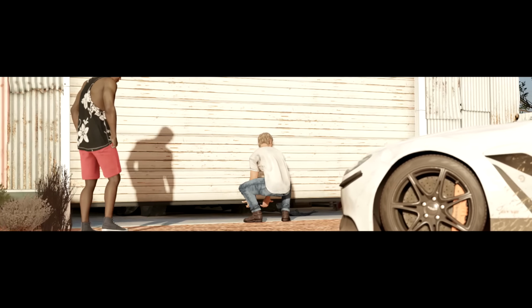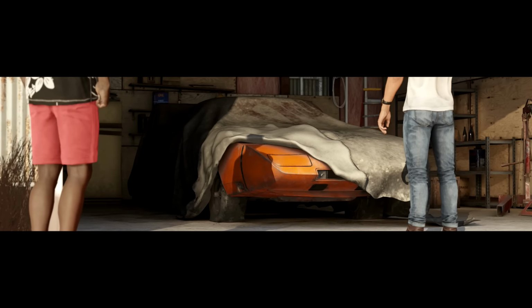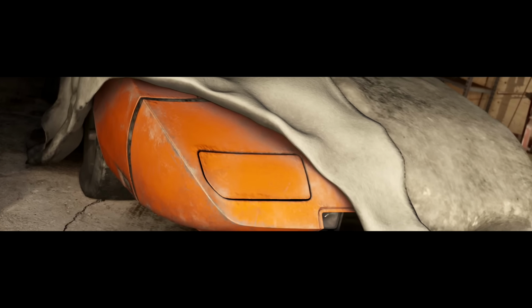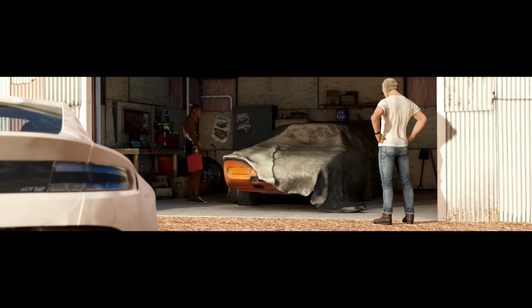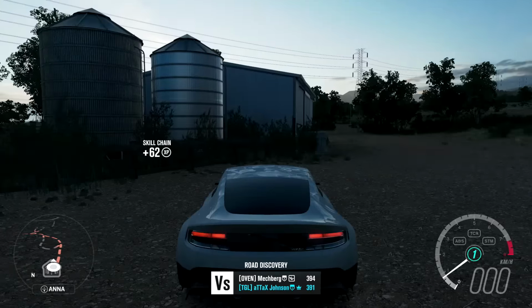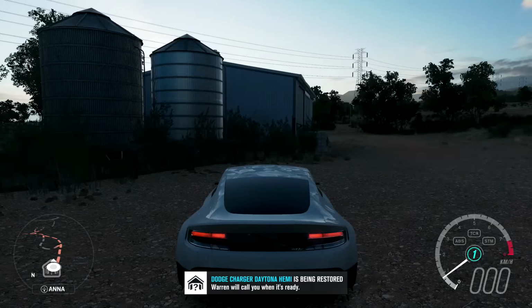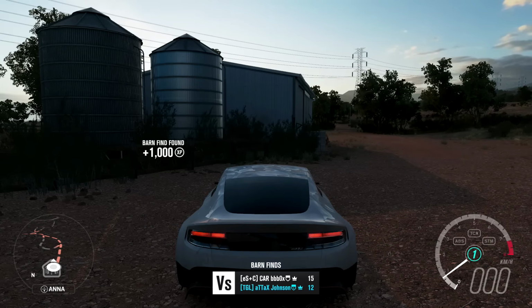Okay, time to open her up. '69 Dodge Charger Daytona. Look at the size of that wing. This is a custom NASCAR racer. What's it doing all the way out here? I'll get the Charger back to the shop. See if I can get it fixed up and maybe find out how it wandered so far from home in the first place.